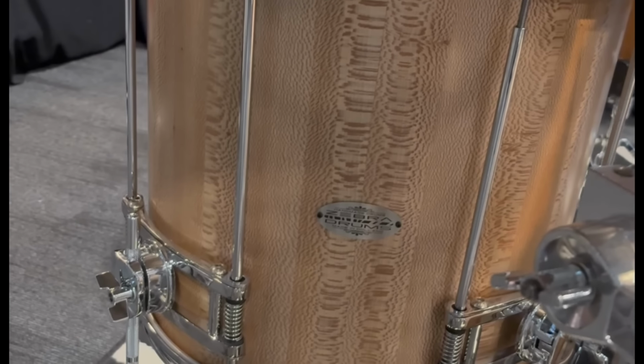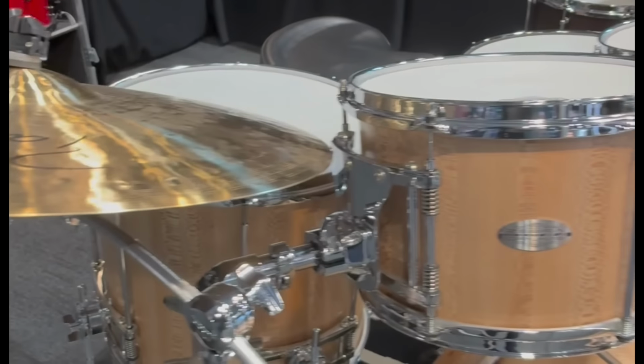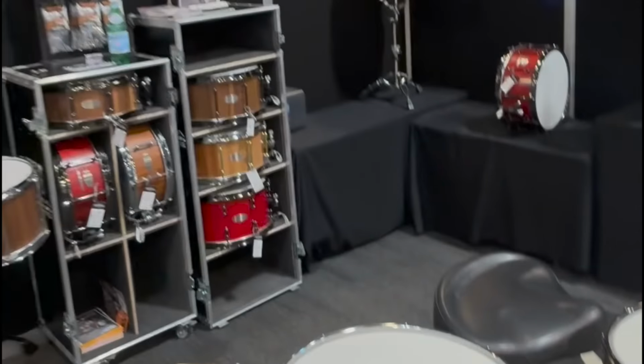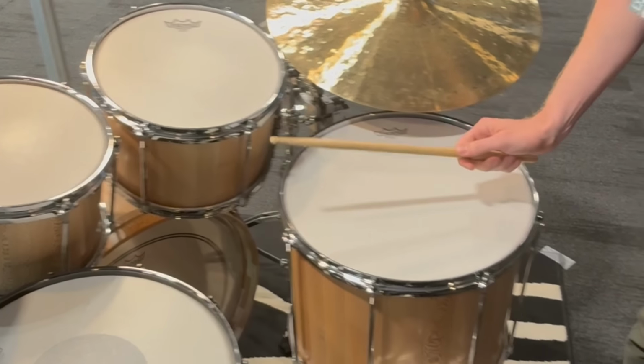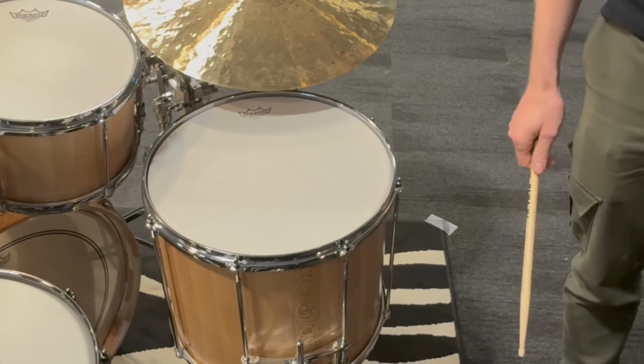Yeah, you tune everything from the top, and the bottom head automatically goes with it. And yeah, I don't believe actually that you could tune this better with a conventional tuning system. Oh, loads of sustain.